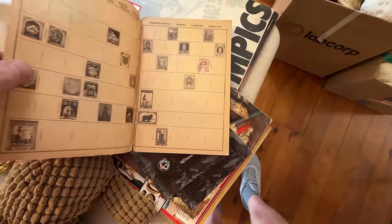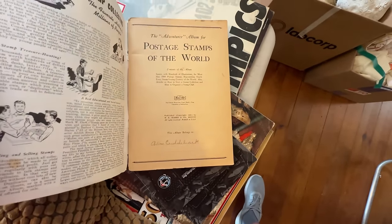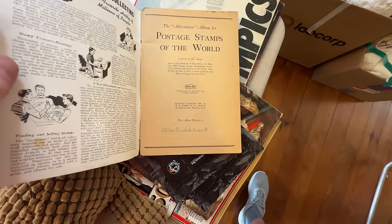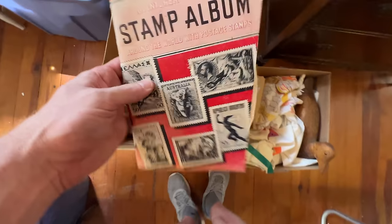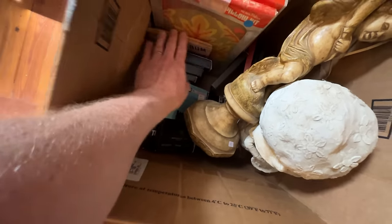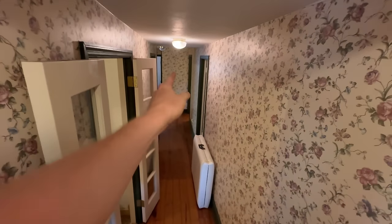So I'm gonna pick this one up because I still have some stuff left over from that vintage stamp collection. This one comes from the 1950s, and I've done well with the stamp books in the past. So we'll put that right in there. All right, now we have to go back down to the end of the hallway.